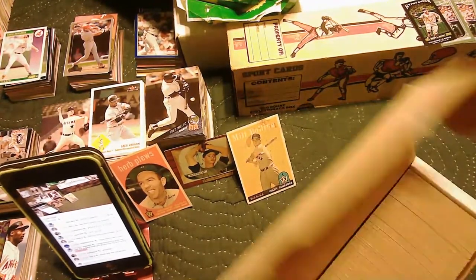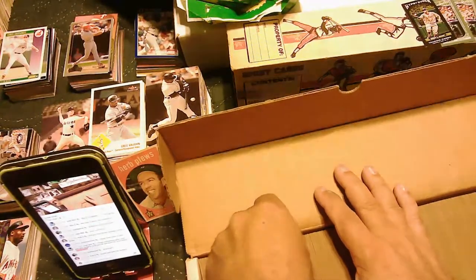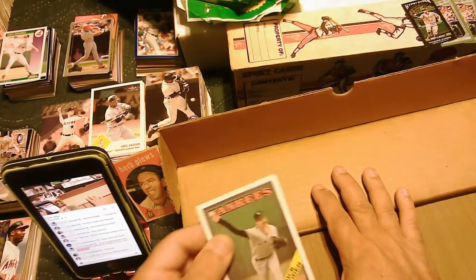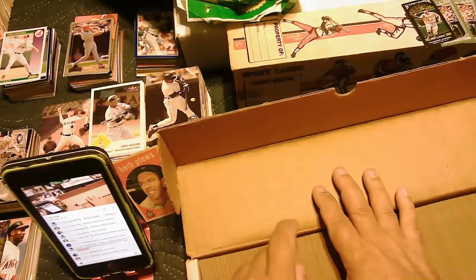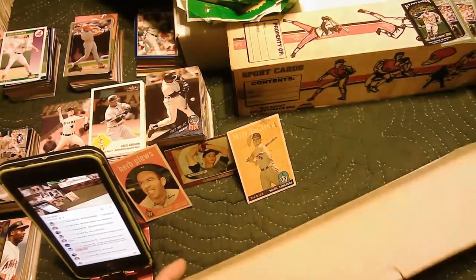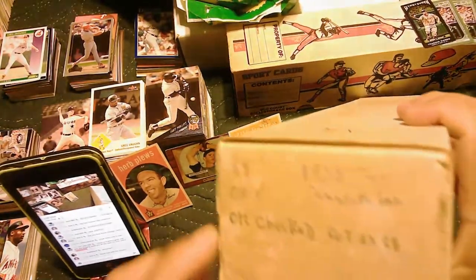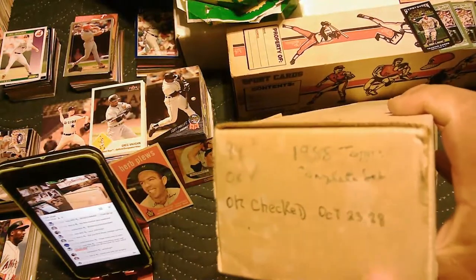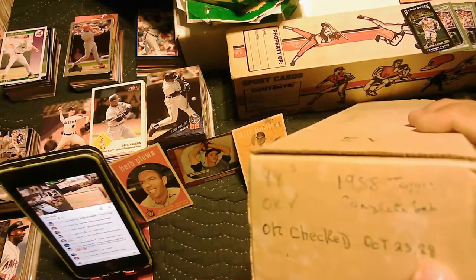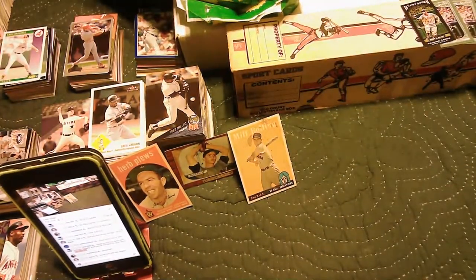Now, what's in here? This appears to be a complete set of 88 Topps. I don't have any notes in here to tell me if there's anything missing, but this appears to be a complete hand-collated set, which is cool. It says 88 Topps on it, but I can't go by that because I found some that were missing. The guy who put it here wrote complete set, checked October 23rd, 1988. So I don't know if it's a complete set or not, because I haven't really gone through it yet.